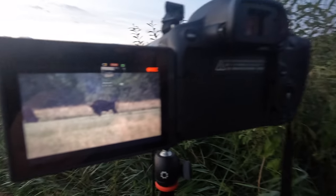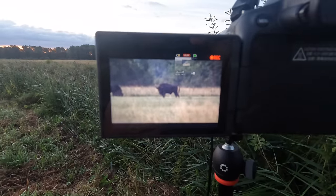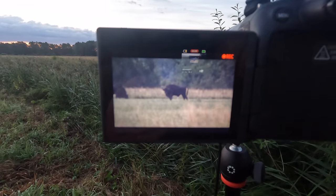Good morning, guys. So just woke up, it's 4 o'clock. I woke up, looked out the window. We've got 5 bison just over here. Look. Look at him, he's looking right at the camera. Look at that.